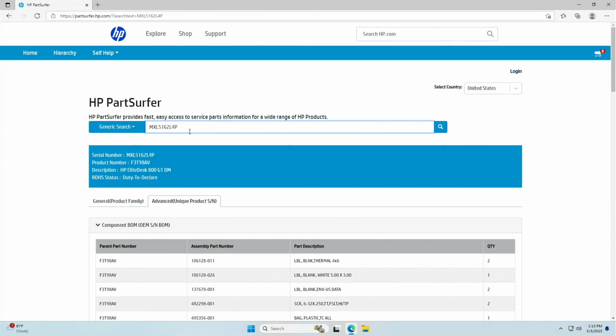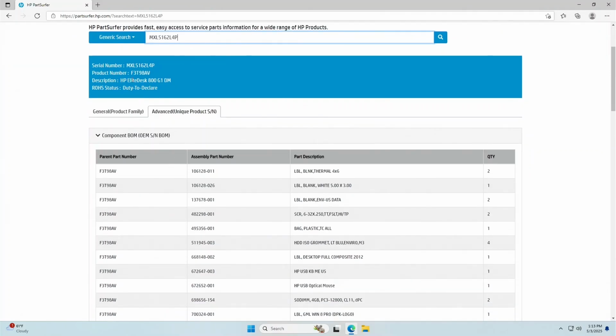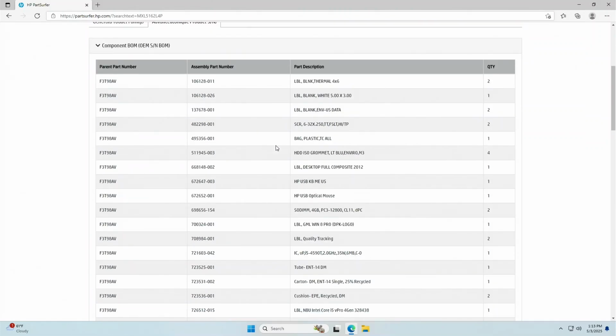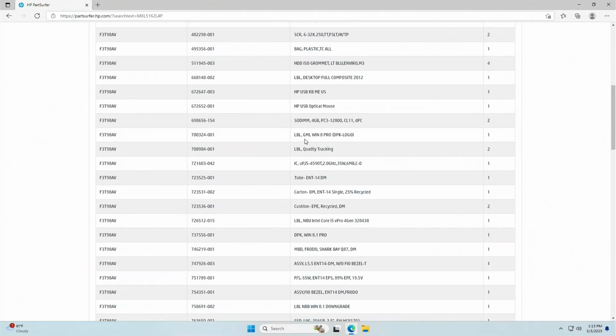Now, another way to confirm what kind of license it is, is if we go on an HP PartSurfer, type in the serial number of the unit. In this case, this is my G1 that we were looking at. We can make sure that we've got the right one because all it takes is one thing a little off. So this is EliteDesk 800 G1 DM. We look down in the specs and we can see right here, Win 8 Pro. So we know that that is what is going to be as far as the licensing for that.